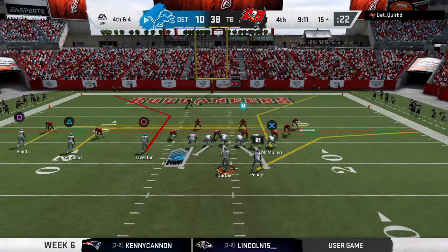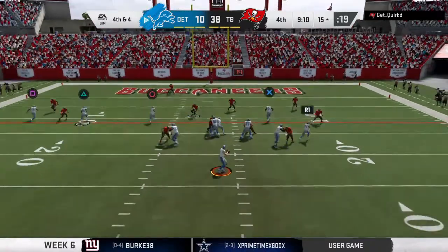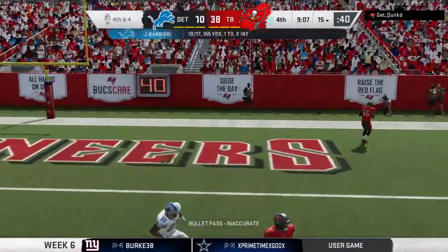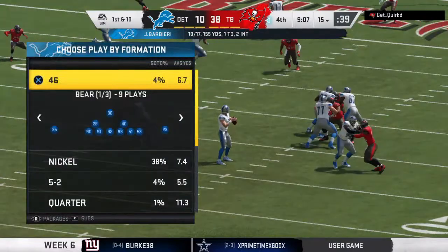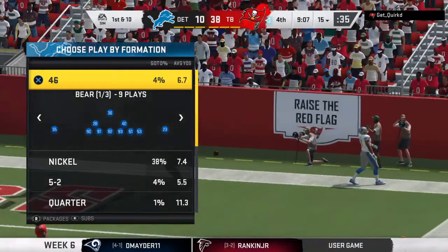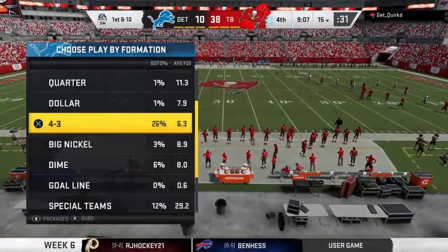They'll go on 4th down. As expected, they're going for it to keep the drive alive. And it is incomplete. The Lions turned away on 4th down. And the Buccaneers defense holds and they get the football back. It's a turnover on downs.